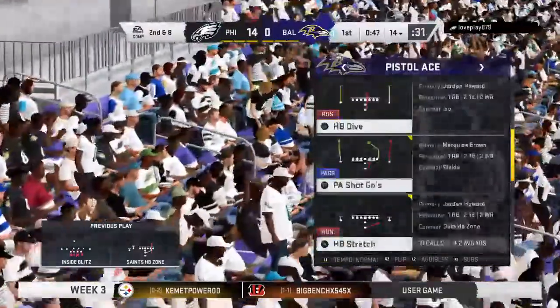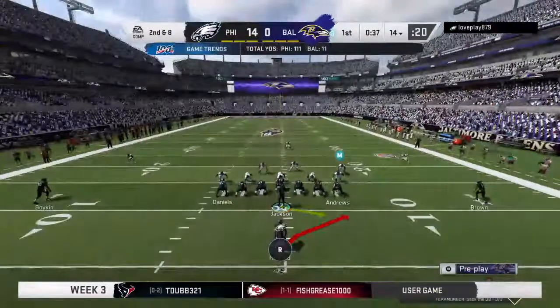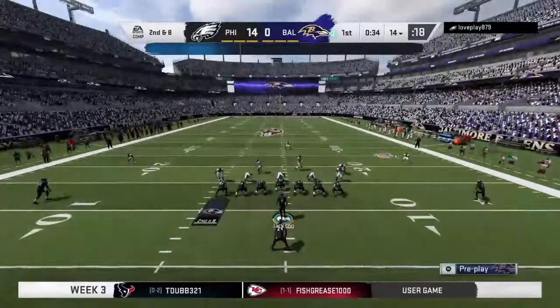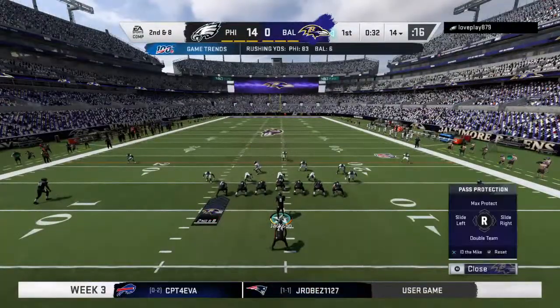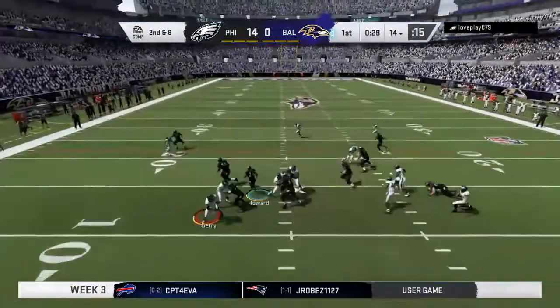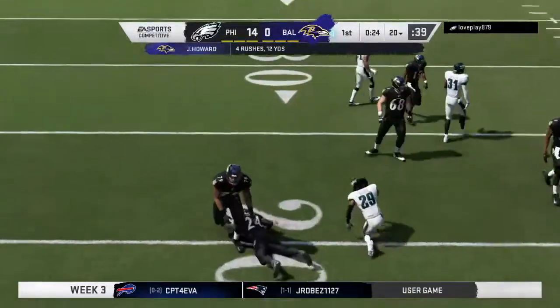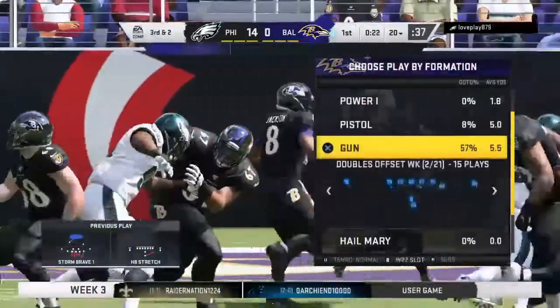It's 2nd and 8 at the 14-yard line. The last run good for 2. Here's 2nd and 8. Check right. They'll run from the pistol with Howard. They get him to the ground right on the cusp of the red zone after a pickup of 5 or 6.